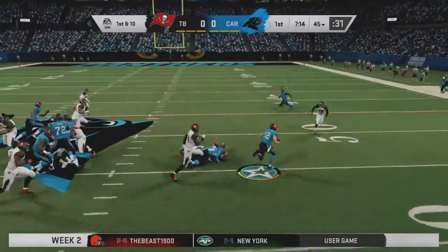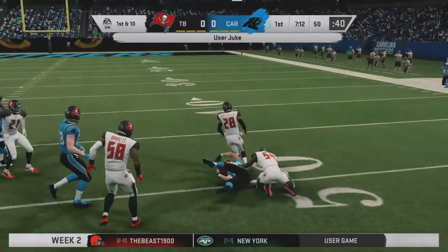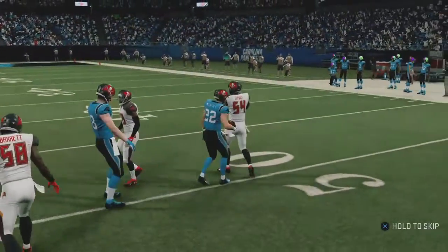The drive begins with a run by McCaffrey, and he'll be brought down at the 50 after a gain of about 5.